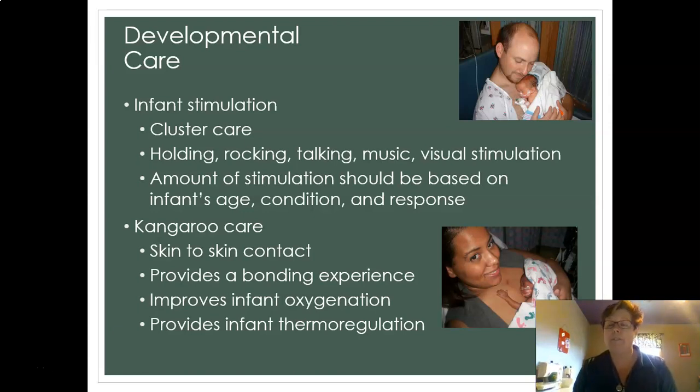So what happens is then, let's say that baby is every 3 hours at 9 a.m., 12 p.m., 3 p.m., and so on. So if we're doing cluster care at 9 a.m. in the morning, we're going to go to that baby's bedside. We're going to do everything we need to do. We're going to do vital signs. We're going to do our assessment. We're going to change the baby's diaper, reposition the baby. If it's time for a feeding, give that feeding.